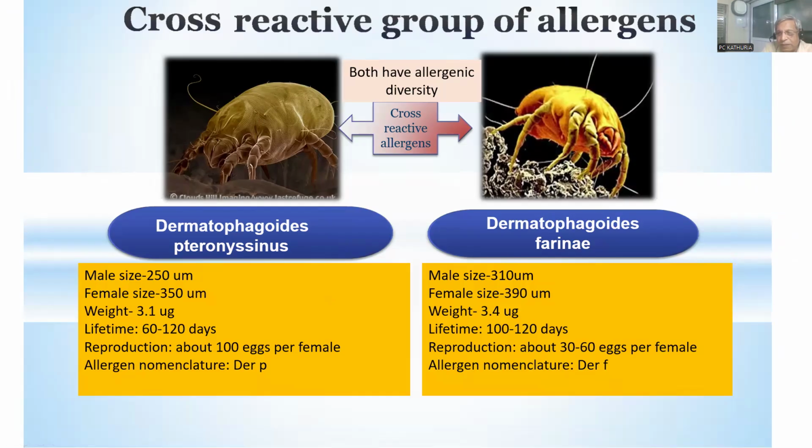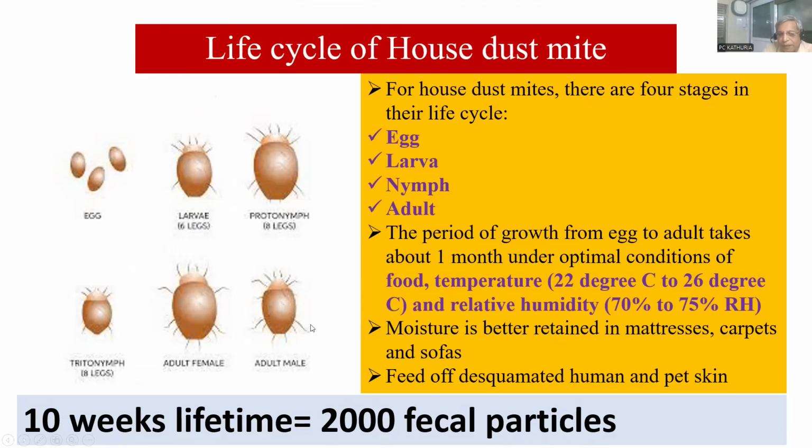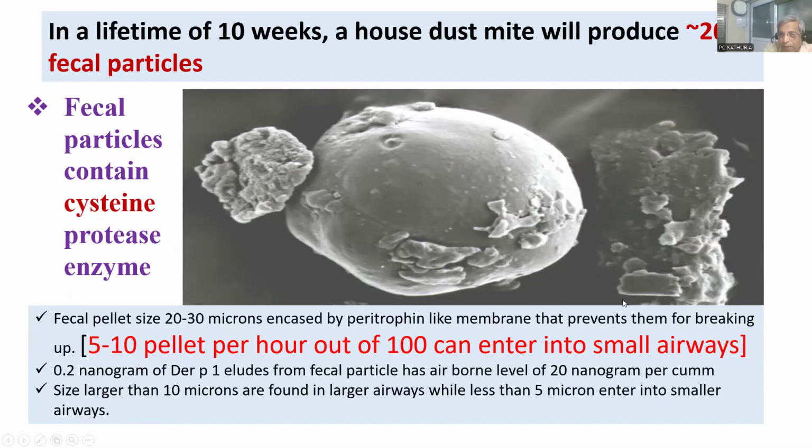These two species share 70% of their allergenic proteins, which are structurally similar, homologous proteins. That's why they are cross-reactive allergens in both of them. The life cycle is a 10-week lifetime, and it excretes 2000 fecal particles during the lifetime. And it is the fecal particle which is responsible for the ongoing inflammation in our airways.